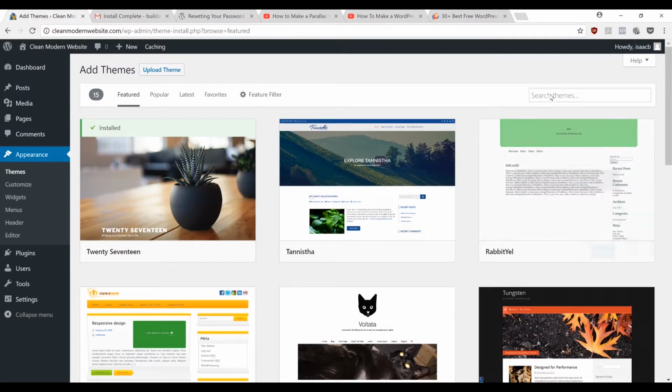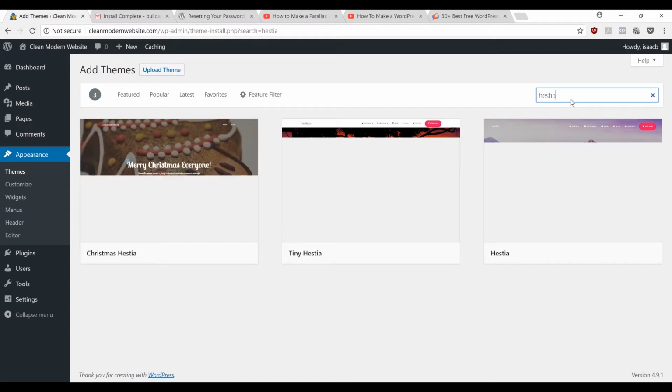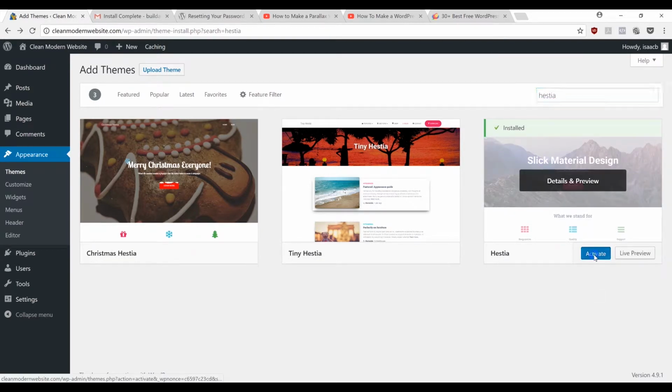So what you want to do is you want to go to this here. You want to hit search for themes, and you're going to type in Hestia, and it's going to do the search for you, and it's going to bring it up. What you're going to do is you're going to hit install, and it's going to start installing it for us. And then what you want to do is you want to hit activate.